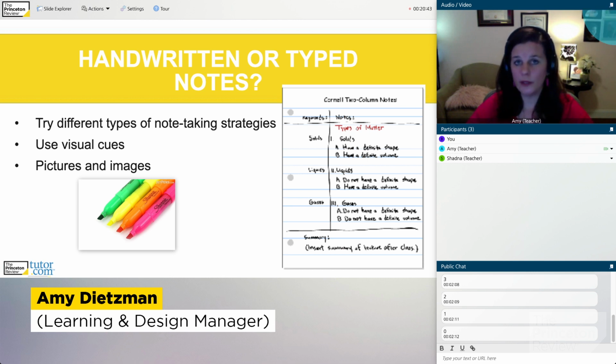If you had really good typed notes and you just didn't remember them, then handwriting your notes next time is probably a good idea. Same with any kind of notes. Look back at them after you take a test to see if you did a good job.